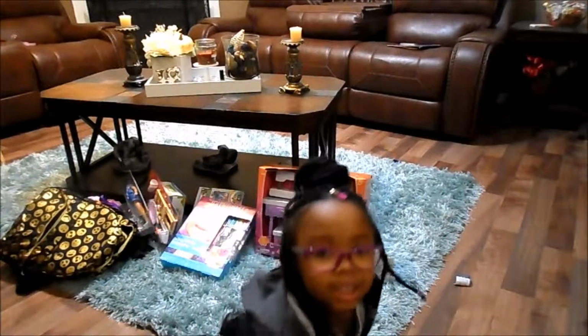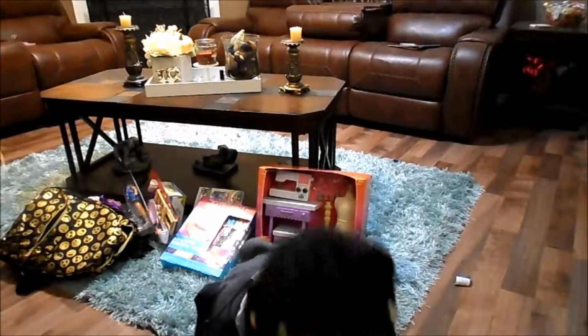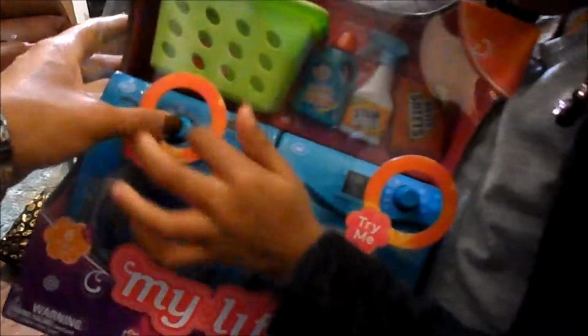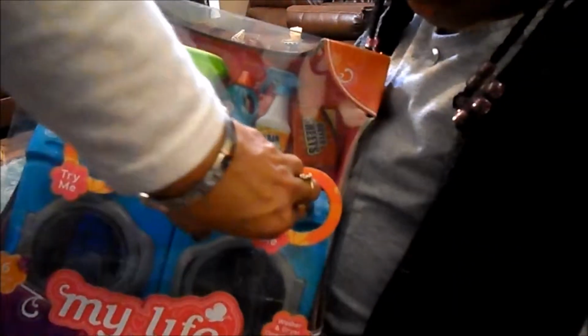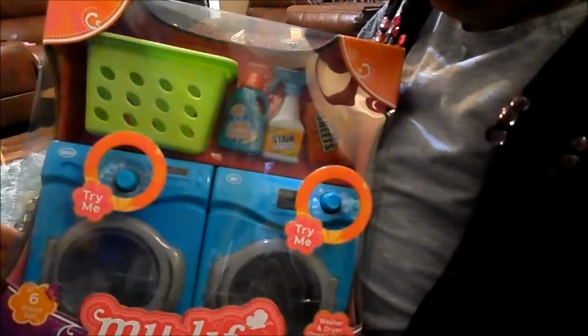So, this is the last thing I've been waiting for. I've been waiting for it too, because I need to wash all the dolls' clothes. Because my mommy doesn't wash my doll clothes. I do too. Yeah, she does, though. But, so it comes with a laundry sheet. That's the laundry machine. And this is the dryer. It says dryer, laundry machine. See it.